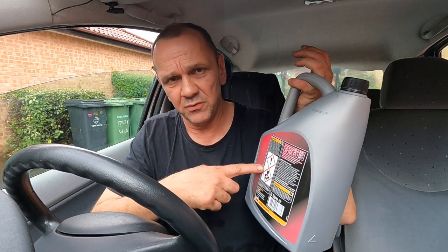It costs you a little bit of money, £26 for this container here. £26, all right, from Halfords, but that will do 2 vehicles. I've got to do hers, so that's £13 per vehicle, which isn't too bad, is it? Yeah, 2.5 litres concentrated. So there you go, basically.